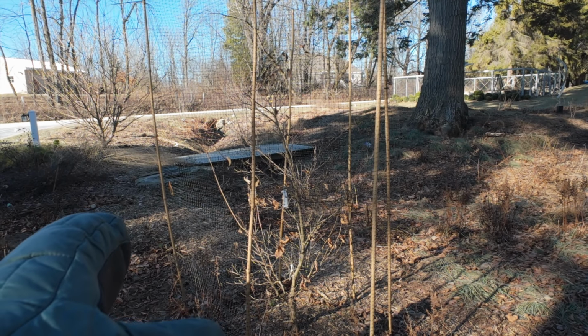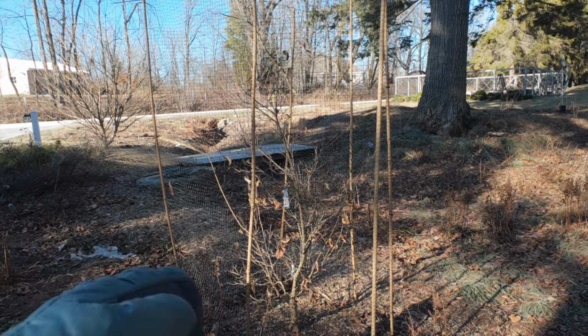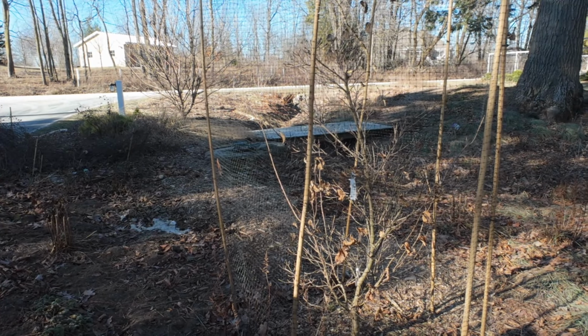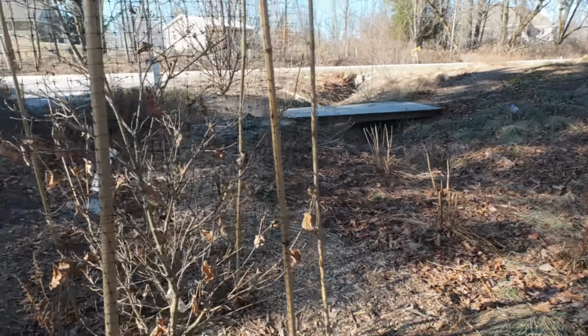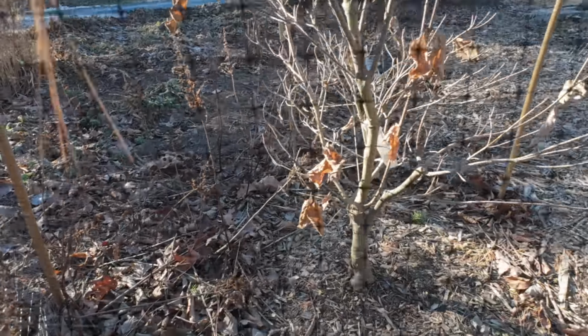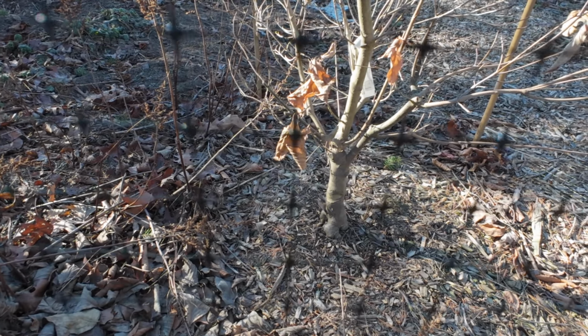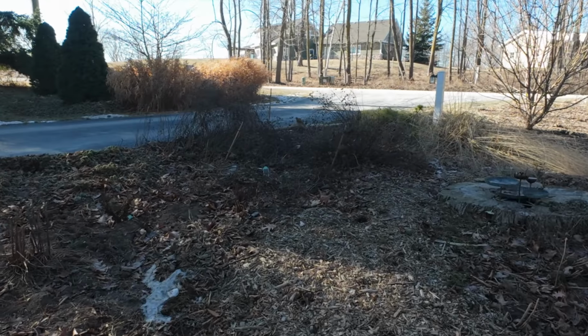Anyway, this is obviously close to the path here. This will get wide, so I will probably soon start pruning out some of these lowest branches, because as this grows up, it'll get wide, but we're gonna wanna walk underneath it. I do see some damage to the bark on the base of this, just a little bit. I suppose that's a little rodent or something. I don't think it's a problem.